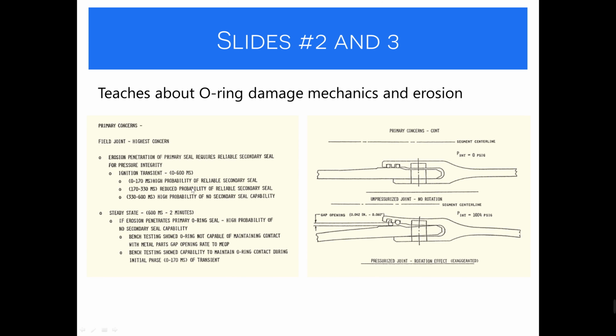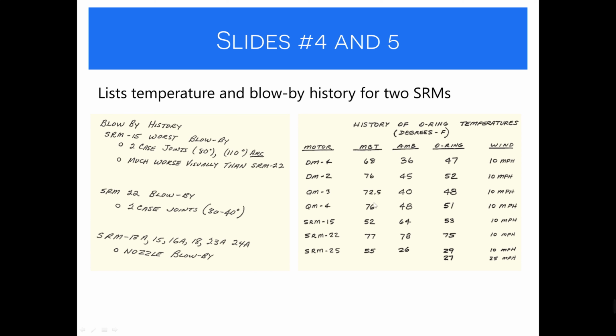Numbers 2 and 3 were basically identifying a little bit more what can happen to those O-rings when things don't go well, like what the function is, that it sort of spreads apart. That was the next slide. And then slides 4 and 5 talked about the temperature together with the observations they made.